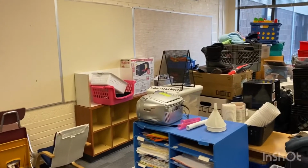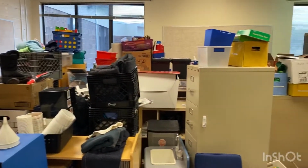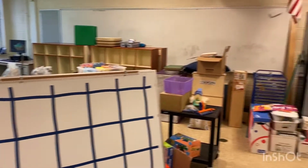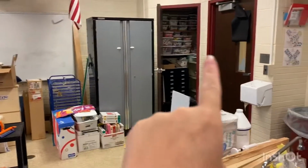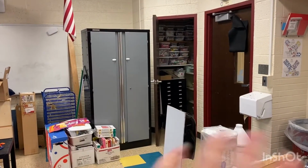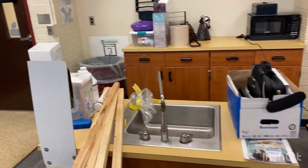So apparently they moved the preschool classroom from one room to another, and this is what I've walked into. Now, I did already put this away. It's all our art supplies, so I was able to get that put away, but that's the only thing I put a dent in so far.